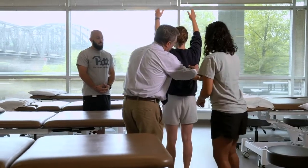He's always pushing the surgeons, the physical therapists to collect data that really reflects on what we're doing well and what we're not doing so well. And then he implements that from a quality improvement perspective.